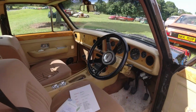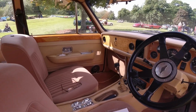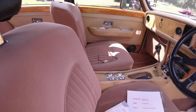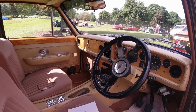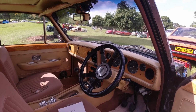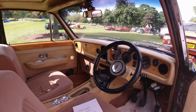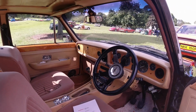If you have a quick look on the inside of it, so much wood, so much leather, lovely seating, made by Panther Cars in Surrey. It's a Rio Especial, there we go. Hand-built aluminium body. I am just reading a sheet here. Very similar, if not identical, to the Triumph Dolomite Sprint on the inside.